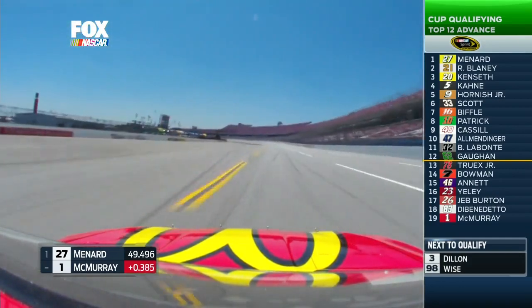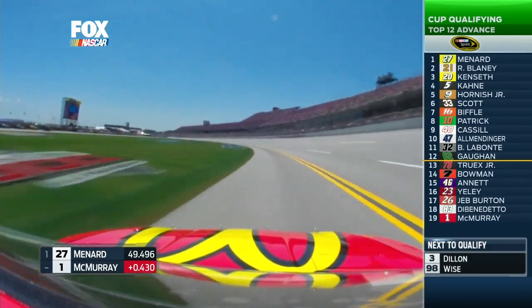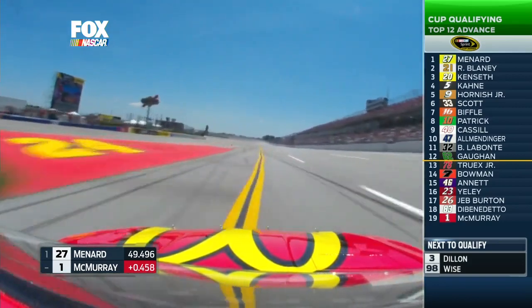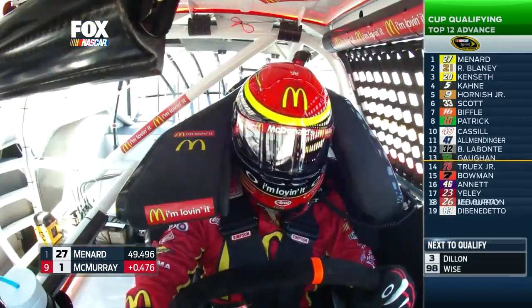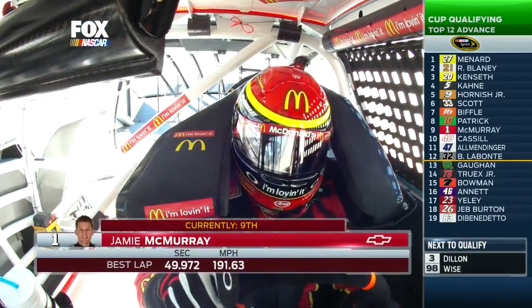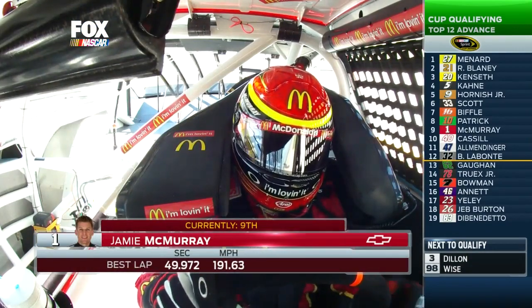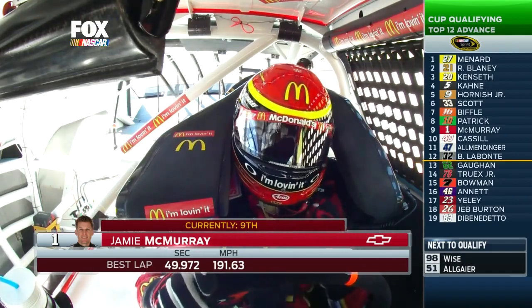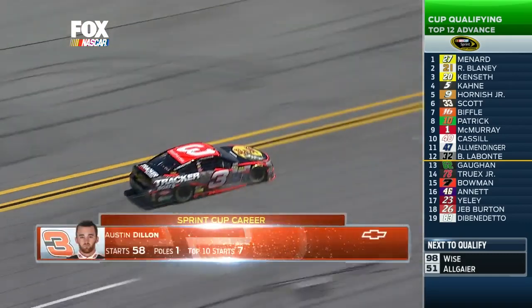To make the top 12, you have to beat Brendan Gaughan's 50.13. Jamie all the way down on the apron through the trial with that one car. And he's done it. He's 9th, 49.97 for McMurray. That bumps Gaughan out of the top 12. Now, I heard somebody question the apron, and maybe it's a little bumpy, but as I listened to McMurray, you can hear in the engines if the cars are going into any bumps or anything, and it sounded real solid and smooth, so I don't think that's a real problem.